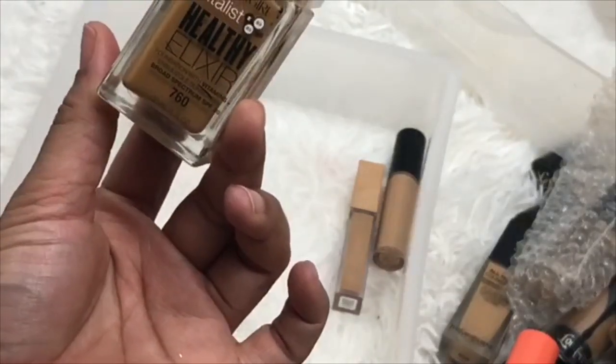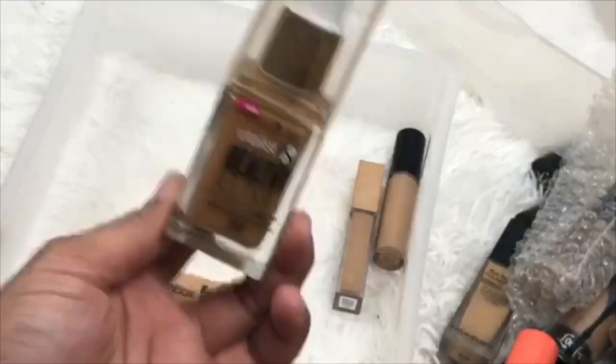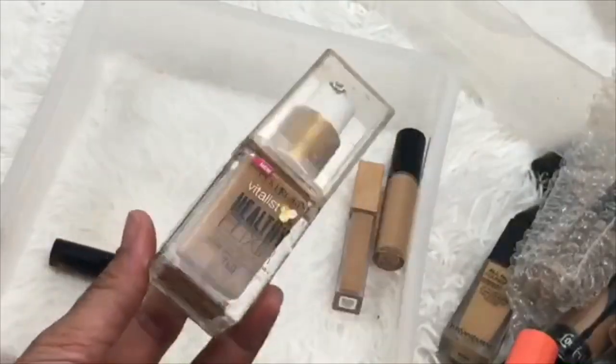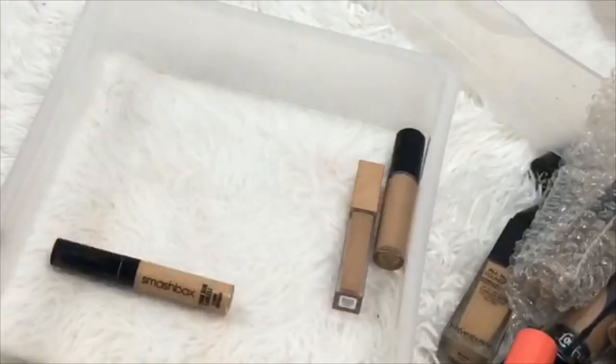This is the CoverGirl Vitalist Healthy Elixir foundation. I'm going to go ahead and get rid of this. I've had this for many, many years, and I was using it in the month of March before all of this happened, but I'm going to go ahead and get rid of it.